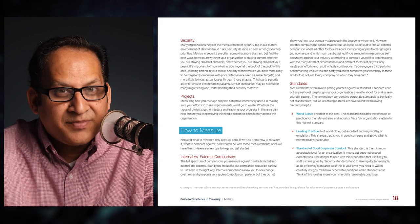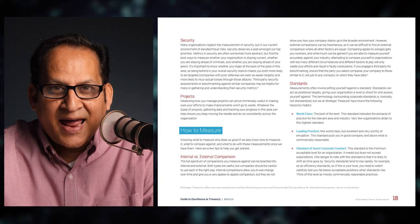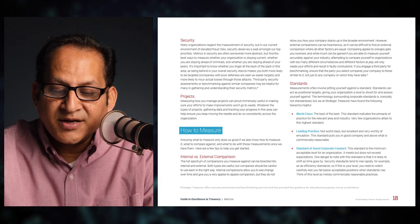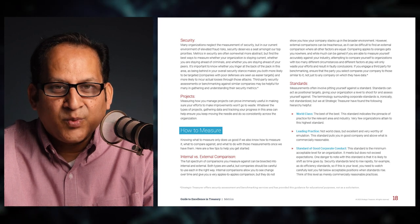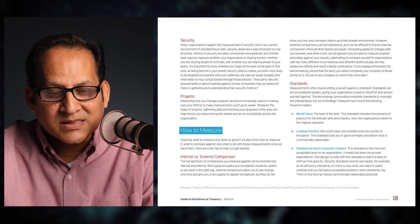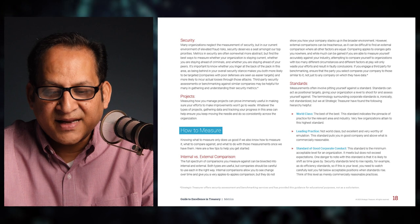The second tip on how to measure is standards. Measurements often involve pitting yourself against a standard. Standards can act as positional targets, giving your organization a level to shoot for and assess yourself against. The terminology surrounding corporate standards is ironically not standardized, but we at Strategic Treasurer have found the following hierarchy helpful. First, world class. The best of the best. This standard indicates the pinnacle of practice for the relevant area and industry.